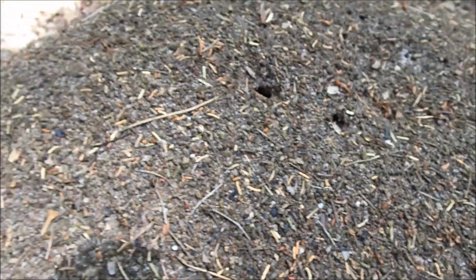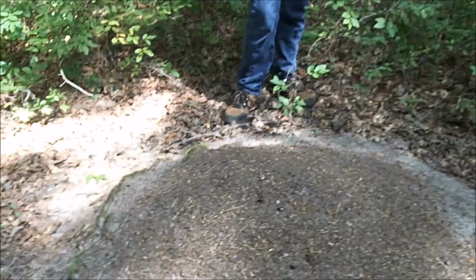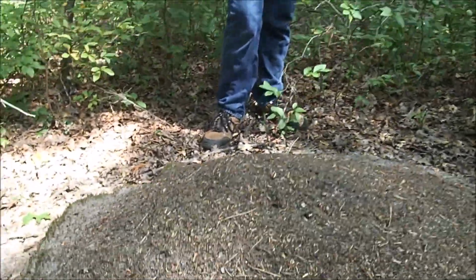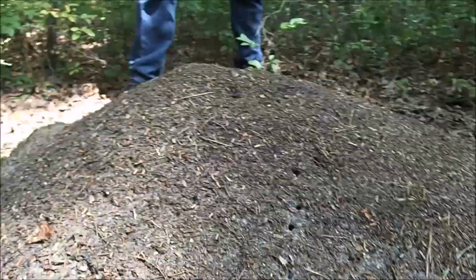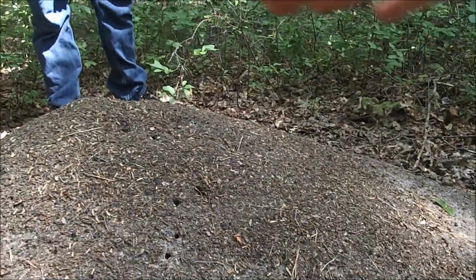I imagine they put... This is crazy, it's literally a mound of ants. Four feet by four feet? Yeah, it's pretty wide across. I'd say it's wider across than five feet. But if you look at the slope here, the sun probably comes up in that direction, so it slopes that way, and then it kind of just dips off.